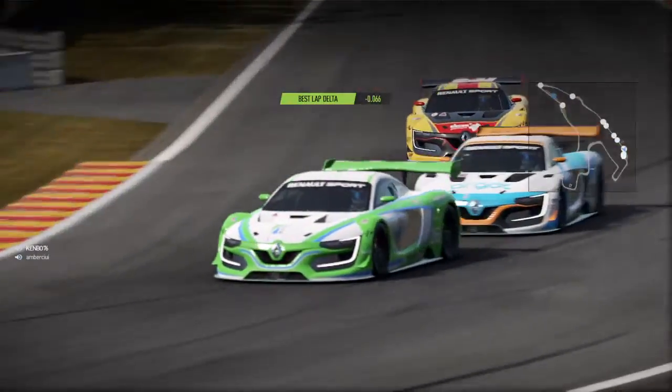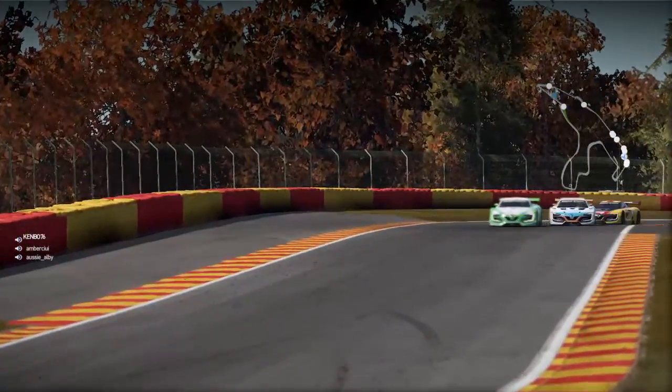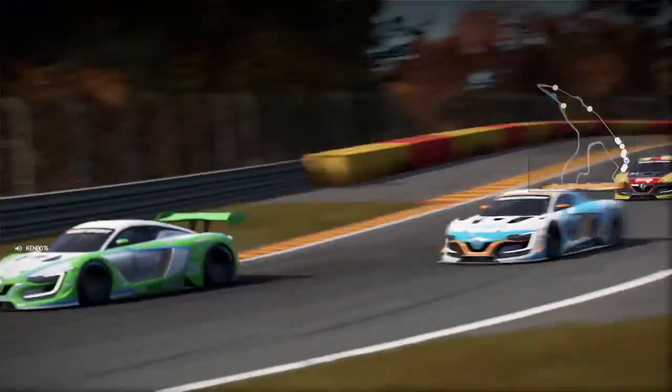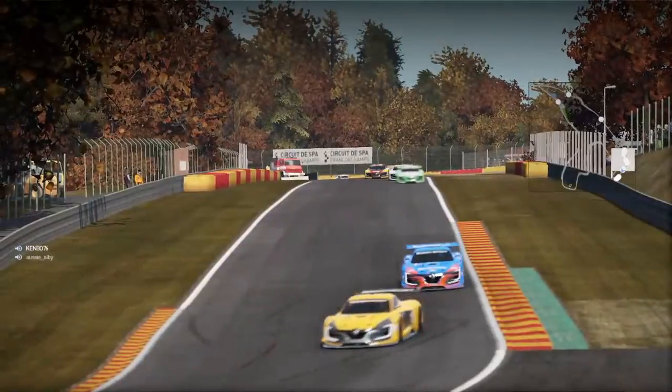And now looks like NRP thought about going to the inside of Dan, and not going to be able to make the move happen as they come through turn 7, 8, 9. Les Combs down towards turn 10. The Bruxelles, ladies and gentlemen. Yes, the Bruxelles. That's what I'm going to call it.